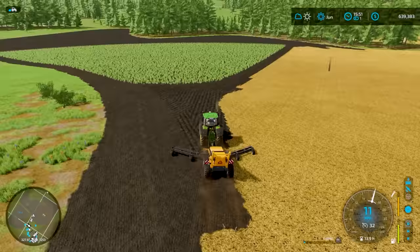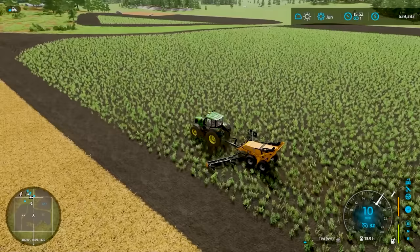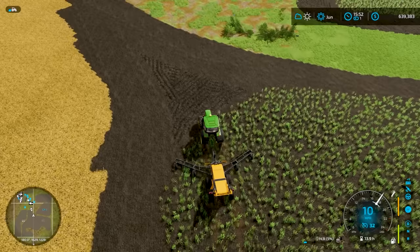Yeah, that width is impressive. Nice. It is definitely knocking them out for us. And I think that will do much better. I'm still debating shutting off stones because I thought it would be a little more productive, and it just doesn't seem to be. So it's almost just pointless.